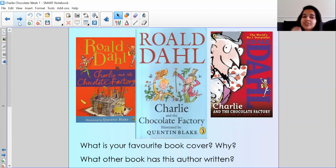Okay, as we keep showing you, there are lots of different book covers for this story, but they are all the same story, written by the same author, which is Roald Dahl. Okay, so have a look at these different book covers and have a think about which one might be your favorite and why that book cover might be your favorite. What about that book cover has made you really interested and would make you want to pick up this book and read it?